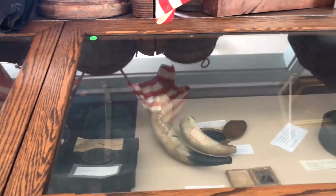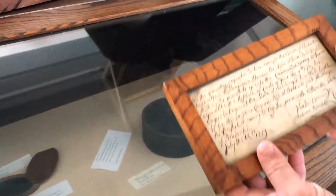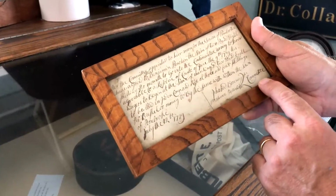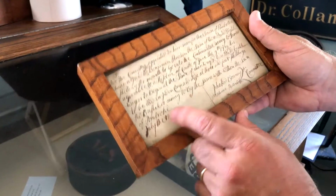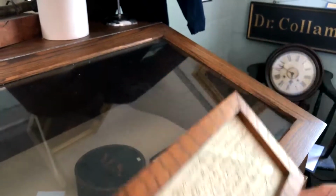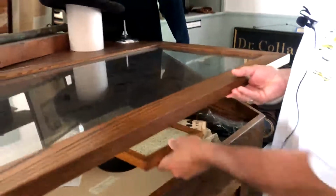This is an interesting thing. This is a promise to pay for the soldiers back in 1779. An IOU. Yes. I think you've probably heard that sometimes they weren't always paid on time. As long as the person that owed you the money was still around.